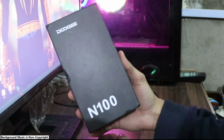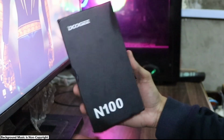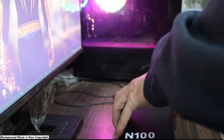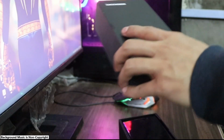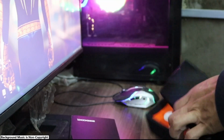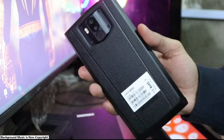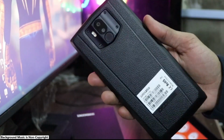Doogee is preparing to launch the most autonomous smartphone in its range, and the Doogee N100 surprises and makes the difference. It has a very good battery. The company presents it as a model of quality, with good value for money, to delight these users. What can we expect from this smartphone?